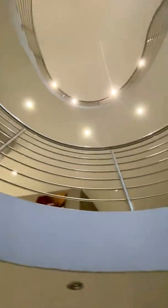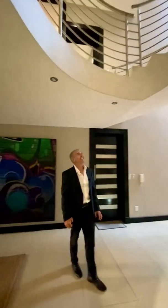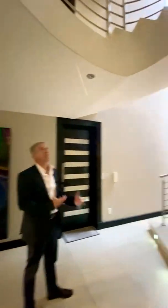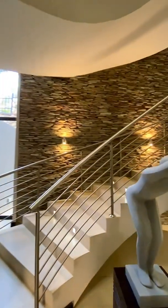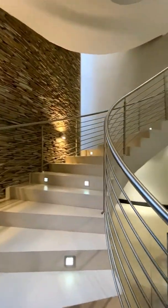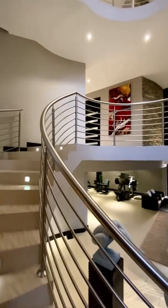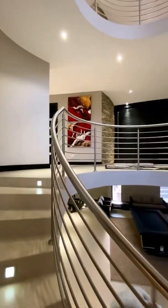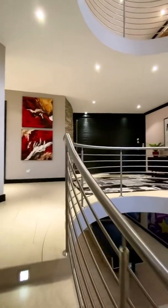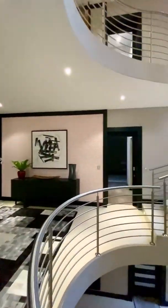So this gives you a very nice vantage point of this central staircase feature, and you can see how beautiful it is with the curved stairs and how it integrates with each other. Creates a very nice dynamic flow with the stairs and the balustrading, and with the natural rock in the back, obviously pulling the outside rock through into the inside of the house to create that flow of space. Indoor-outdoor feel, yes.